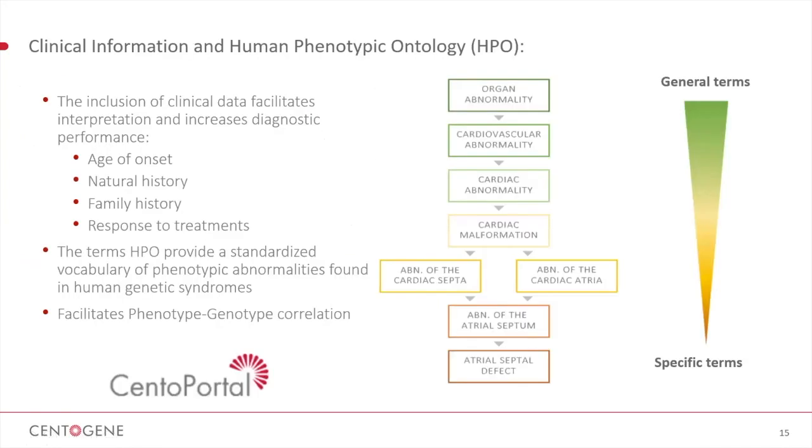So what are the HPO terms and what is the meaning of the HPO terms? The HPO terms are a standardized vocabulary of phenotypic abnormalities found in human genetic syndromes, each term standing for one phenotypic abnormality. It also facilitates phenotype-genotype correlations. For instance, atrial septal defect is an HPO term related to cardiac malformations.